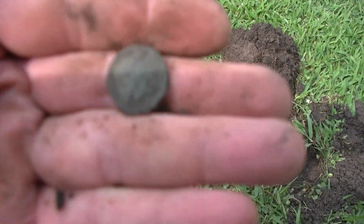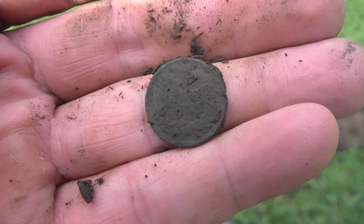But anyway, that's a great find. I love it when they come out like they're supposed to. Woohoo!